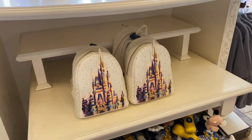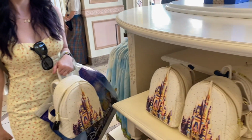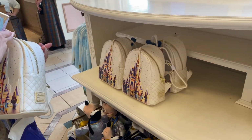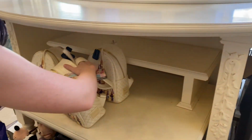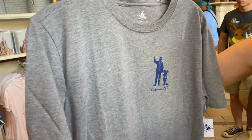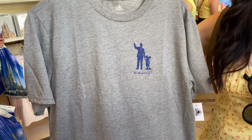So right now they just restocked the 50th anniversary lounge fly bags, and within 2 minutes they're gone. I'm not sure if we're gonna get this one today or not, but there are 3 left, and they're probably going to be gone by the end of the day and might not be restocked again soon. And here's a shirt that I really like, and there's only a few left. It's very simple. It's just Walt and Mickey. It's that beautiful statue right in front of the castle, and it's $36.